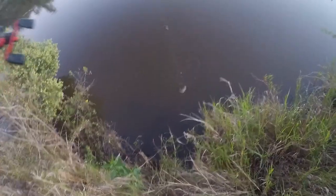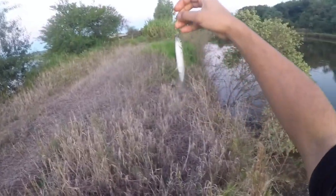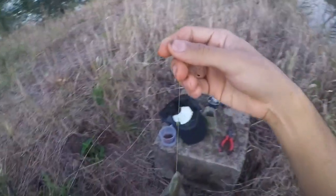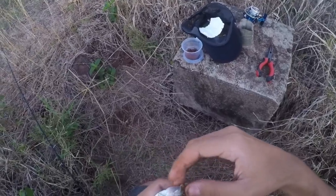There we go, that's another one. All right, another Triportheus. Look at that. These are gorgeous fish. It's been years since I caught one of these. They're very difficult to find. I never expected to find them right at this spot. But here they are.